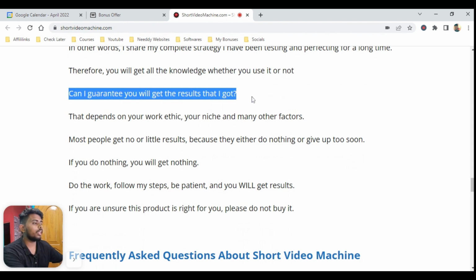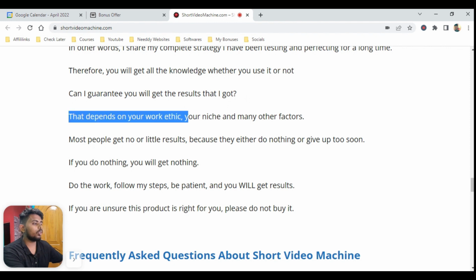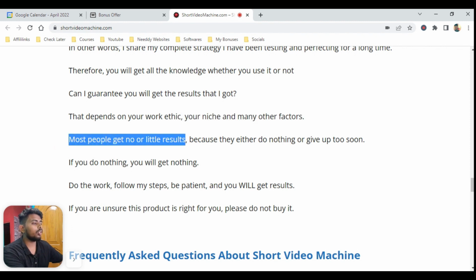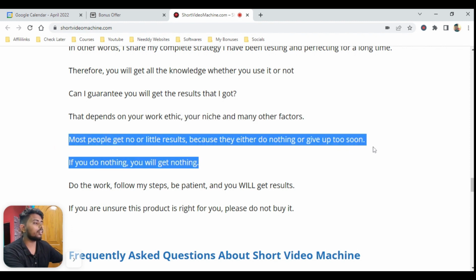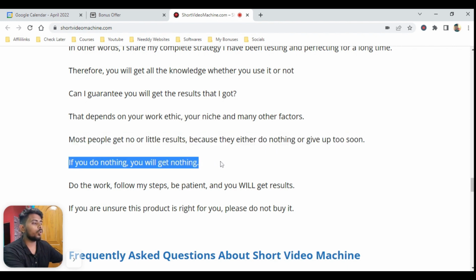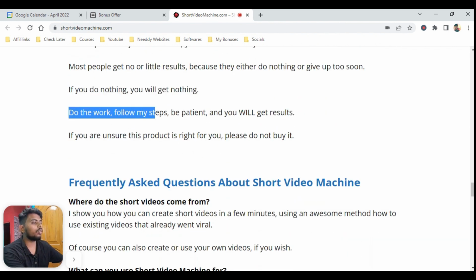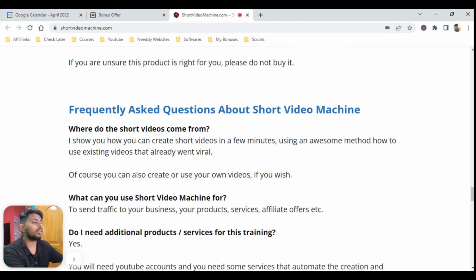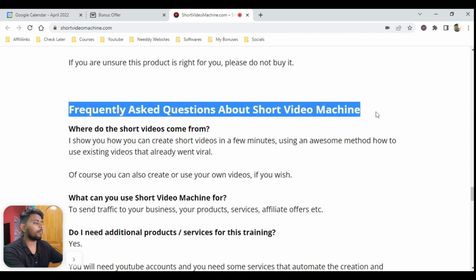Can I guarantee you will get the results? That depends on your hard work and ethics, your niche and many factors. Most people get no results or little result because they neither do anything nor give up too soon. If you do nothing, you will get nothing. Do the hard work, follow my steps, be patient, you will get the results. If you are unsure about the product, please do not buy it. So they are very confident about the product, that they have put genuine things inside the product.